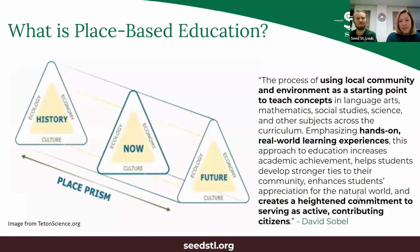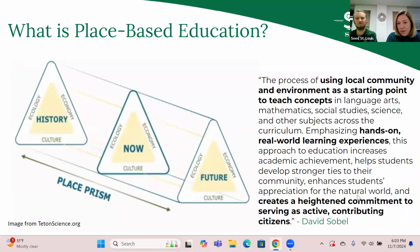So I want to start out, before I get into what place-based education is, I just want to do a quick little poll. First, I want to find out who is here. This is multiple choice, so you should be able to select multiple choices here. So if you're an elementary educator and a St. Louis resident, please select both of those. I just want to get an idea who is here tonight. Oh, we have an administrator, garden leader. Very nice.